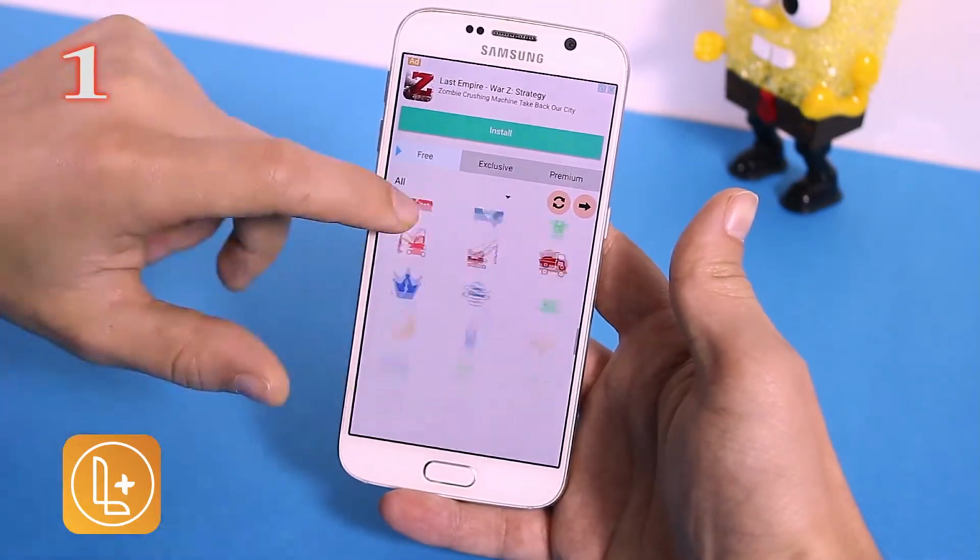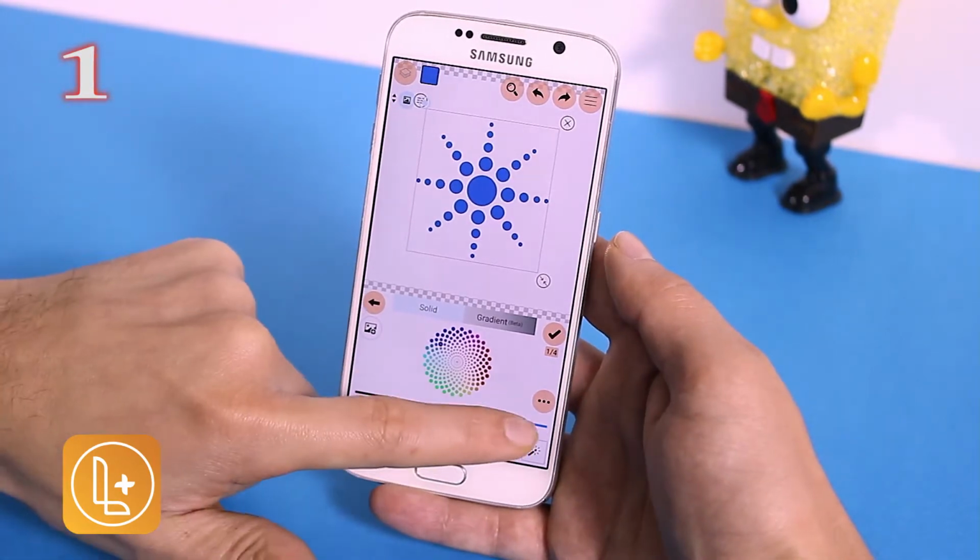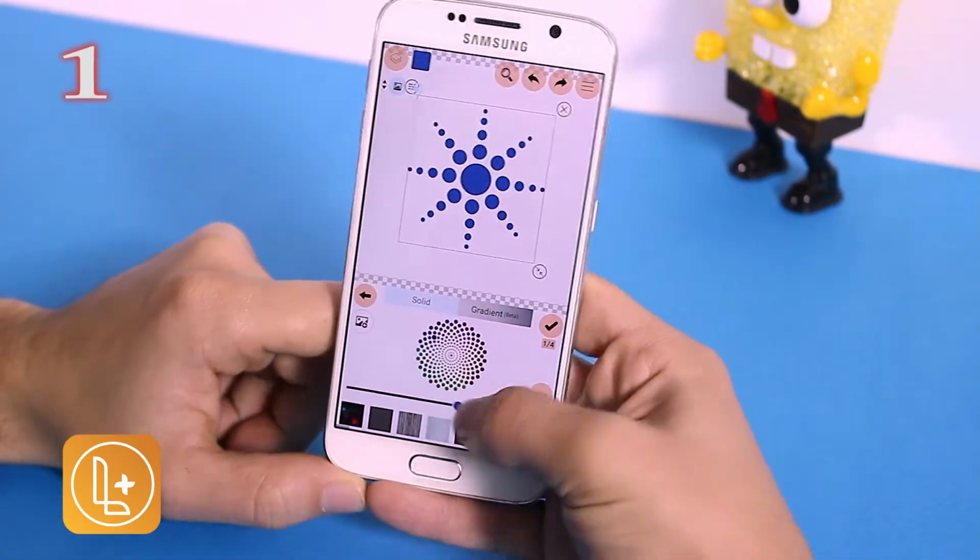Today we are going over the top 5 apps for Android throughout the 2017 year. Without further ado, let's get started.